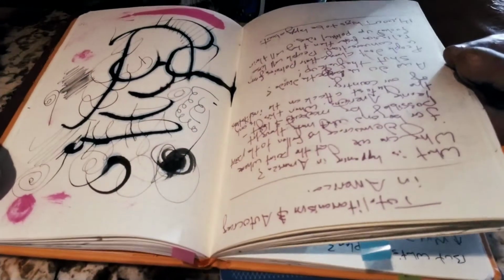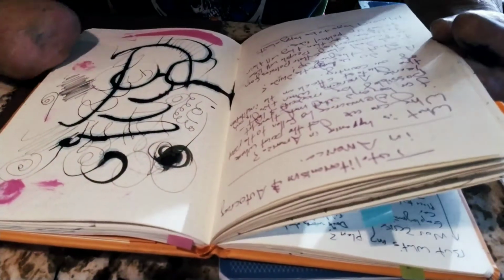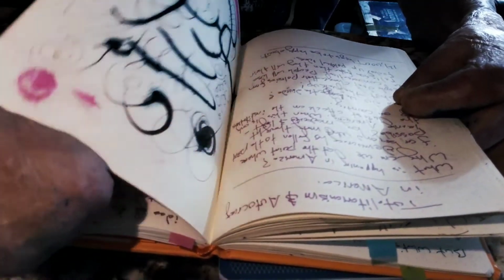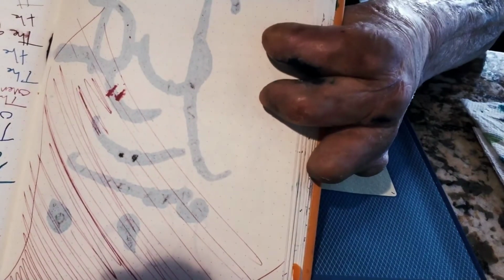Then used the pen I have it in, my Kaweco, and take some of the blobs and spread them out just to get an idea. And I thought it was really interesting, the blue that comes away. Yeah, you can really see that right there. That's some craziness.